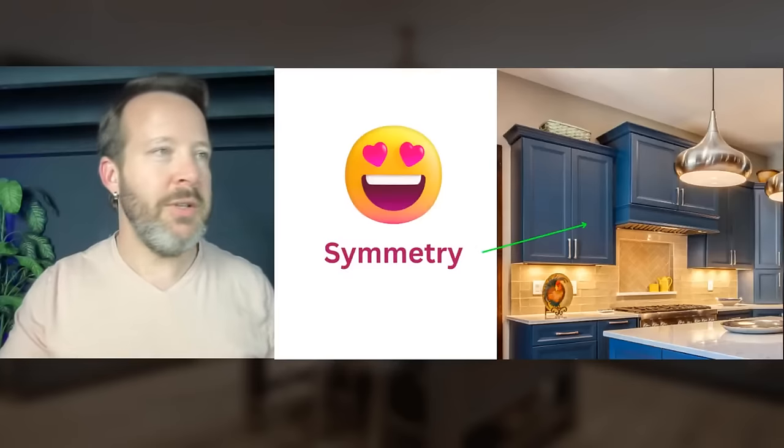But yeah, just really nice symmetry on that wall. That's a focal point for that kitchen. And when you can get symmetry, you can get it, and I love it.